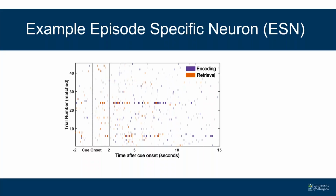This is one of these neurons. We termed them episode-specific neurons because we found that they're coding specifically for one episode, sometimes two. This is a raster plot you see right there. On the x-axis is the time, and on the y-axis are the different episodes matched for encoding and retrieval. You can see, again, color-coded the action potentials in purple for encoding and red for retrieval. Right away, you can see in trial 7 and 23, there's a lot of firing of this particular single neuron during encoding and then again later during retrieval.